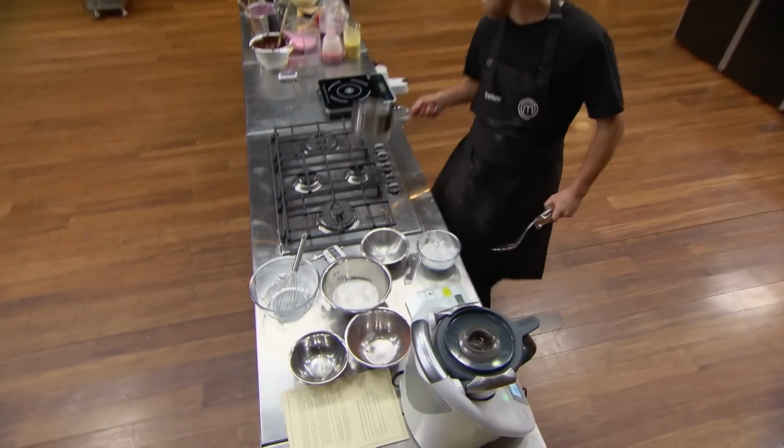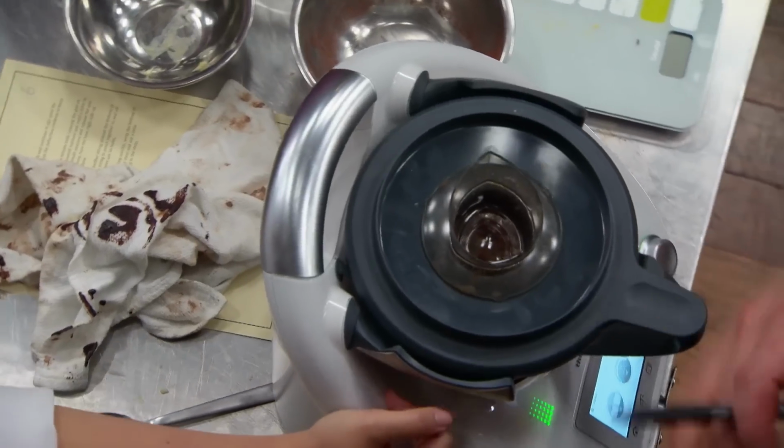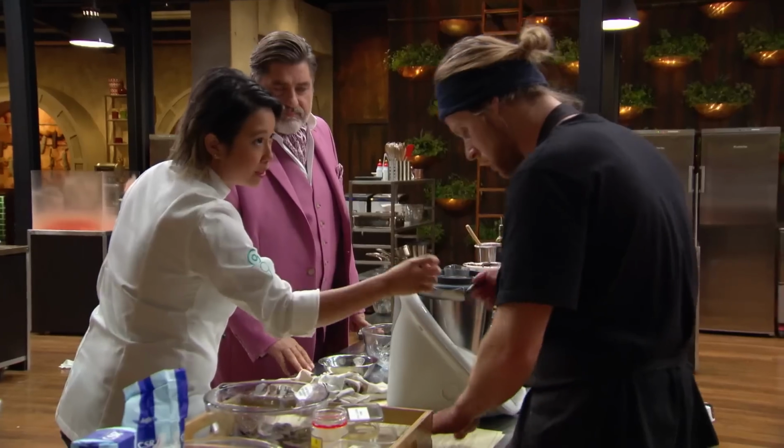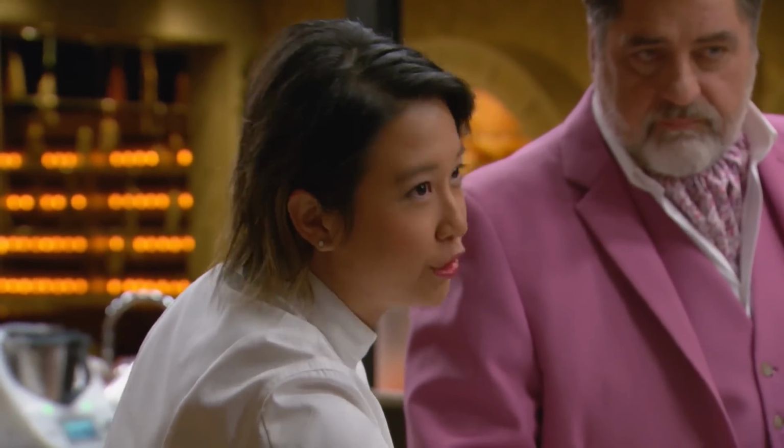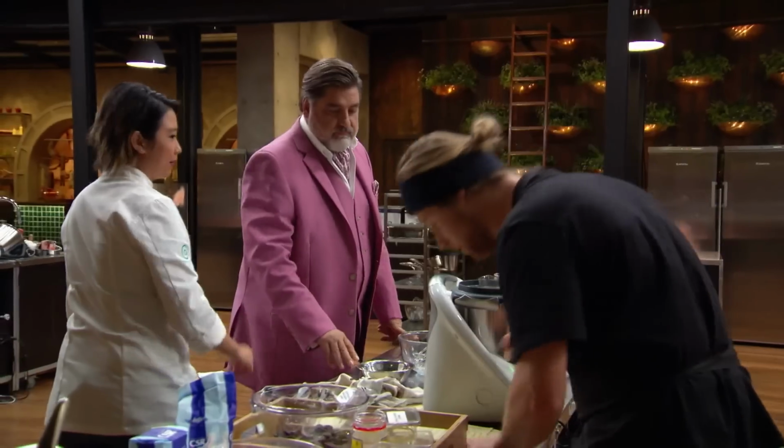Time's flying by. The sauce has proven to be a little bit of an issue. It's taking a little bit longer than what I would have hoped. So this is your chocolate sauce. Yes. You know what your cone is made of? Yep. Chocolate. What happens if you pour hot chocolate to a chocolate? Exactly, so think about it. All right.